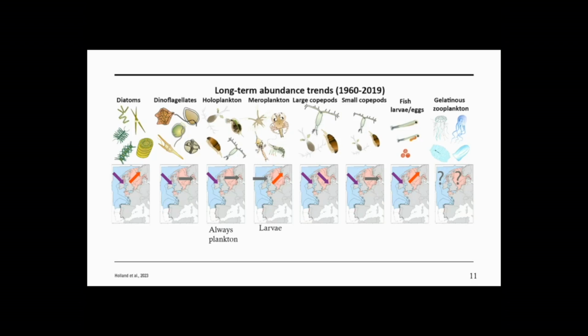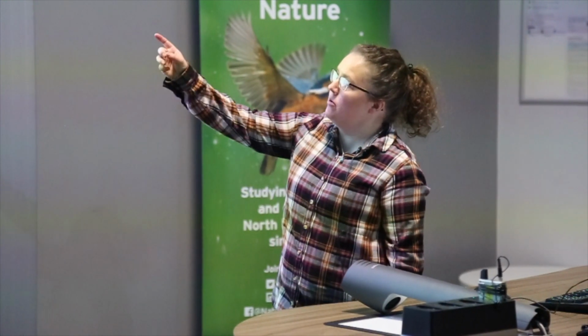Although it's a sea, it's quite enclosed, it's quite impacted by a lot of human influence, especially given the amount of ships that are going through the North Sea. But the downside is that we've got the larvae in the North Sea going up, but the holoplankton is staying the same. But the larvae eat everything else. So if they're going up, it's not a sustainable trend. There's something going on that will not last forever.